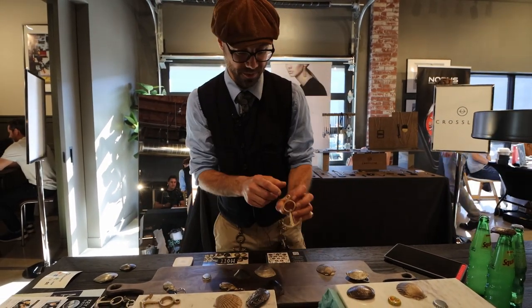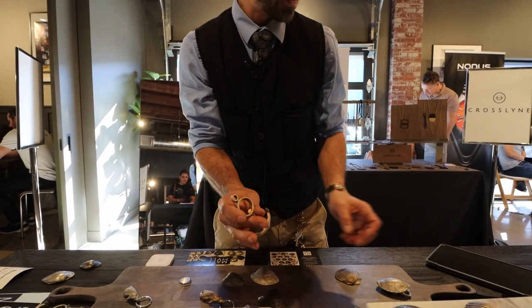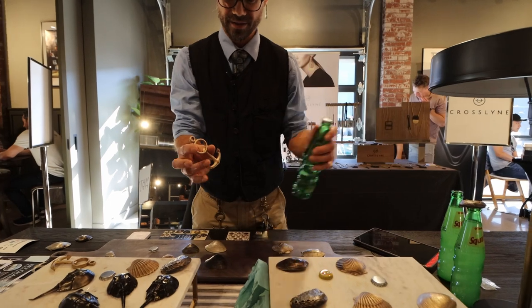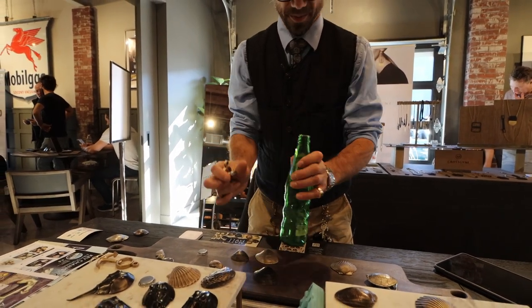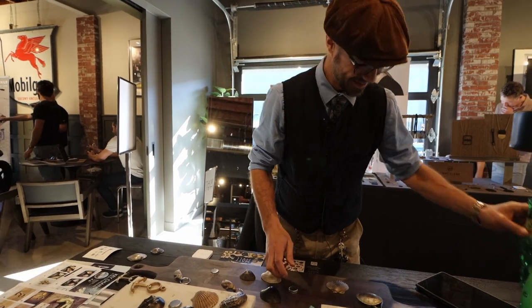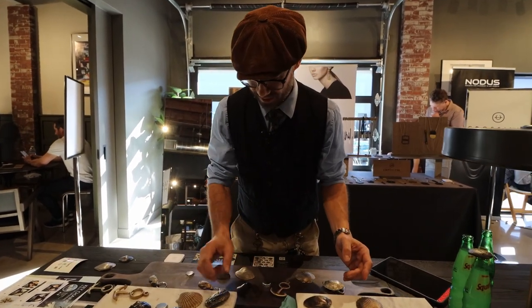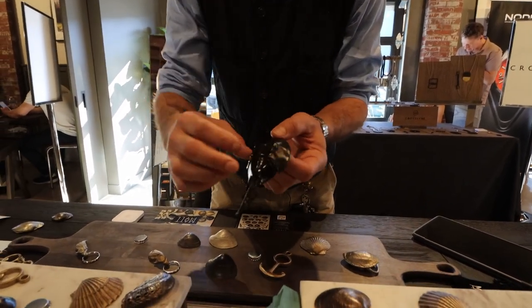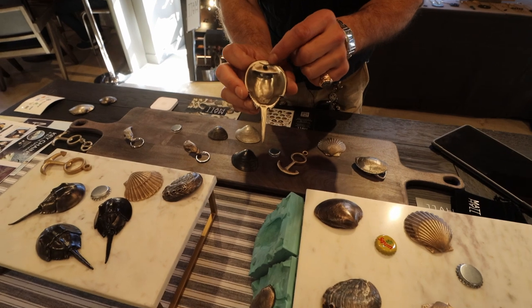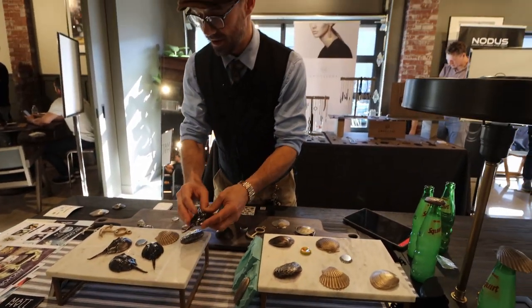I also make some anchor door pulls / bottle openers, which hook right on. I've already drank that one though. We also have, what you don't see much of out here, is horseshoe crabs. You can hang on the wall with a little hole. They also function as a nice bottle opener.